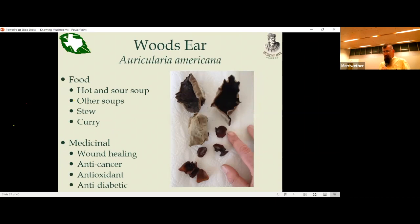How do you eat them? Okay, food: hot and sour soup. The wood ears themselves do not have any flavor. They absorb the flavor from your sauces. So you want to put them in very spicy stuff. I'm thinking of wood ear chili. Please don't hate me. But anything that has a lot of flavor to it already. The main purpose, food-wise, for the wood ear is as an interesting texture to the food. So stews, curries, anything like that.